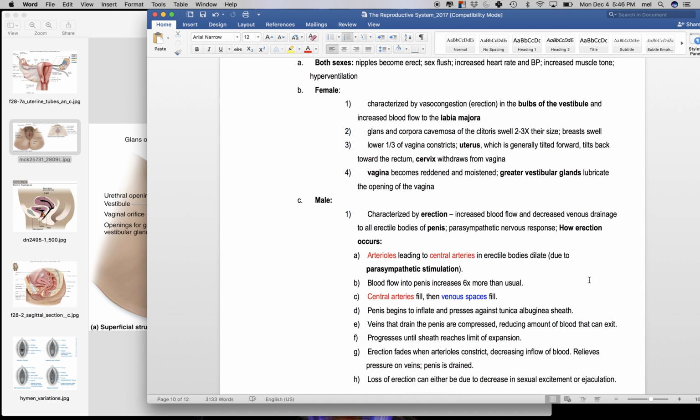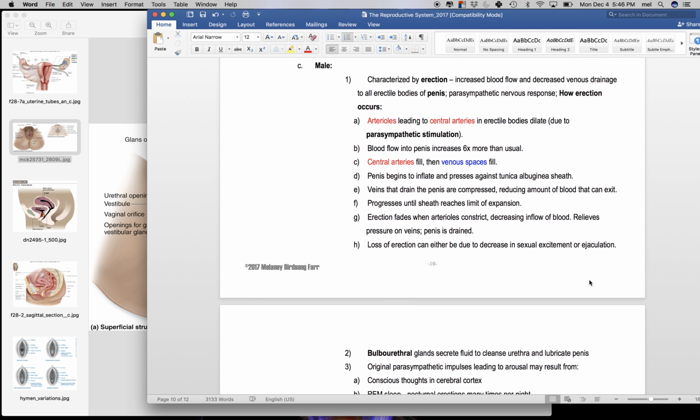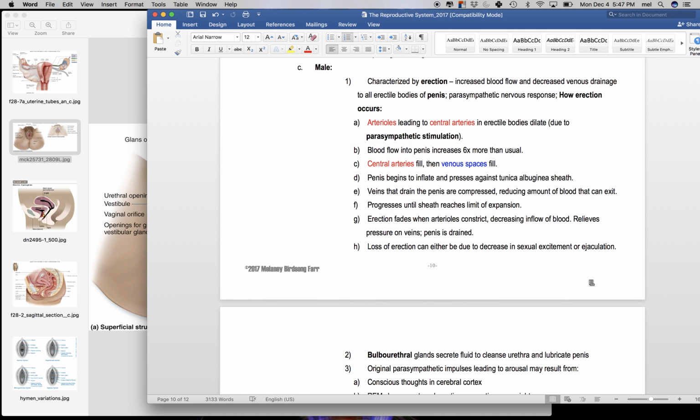Okay, so what's happening in a male during the arousal and plateau stages? It's characterized by erection, of course. And so basically what an erection is, is more blood flow into the penis than blood flow out of the penis. It's primarily a parasympathetic nervous system response. So let's look at how it occurs.